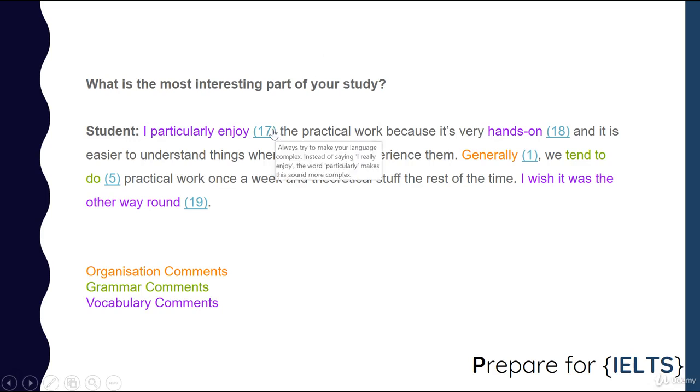I particularly enjoy. Always try to make your language as complex as possible, and instead of saying I really enjoy, the word particularly makes it sound more complex. Hands-on describes something that you do using your hands. It's a much more physical activity, and it involves active participation rather than just studying the theory of something. Generally, this means usually, mostly, and it's a good way to start a sentence.